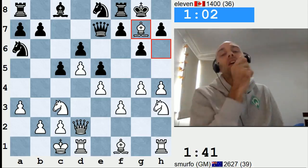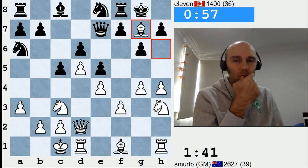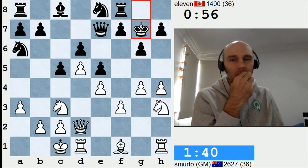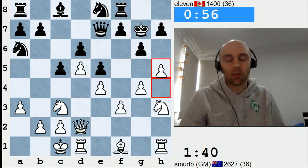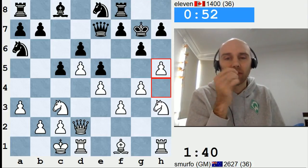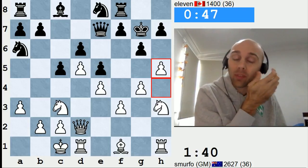Yeah, it's a big decision. The problem with knight takes is that I think after queen h6, it's pretty much time to resign. So that's why I think it has to be king takes, and he's done that. Now it's the right move, king takes. Yep. So now h5. Notice that I've done it in a situation where black can't play g5. That's quite important.